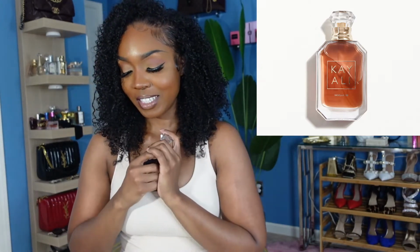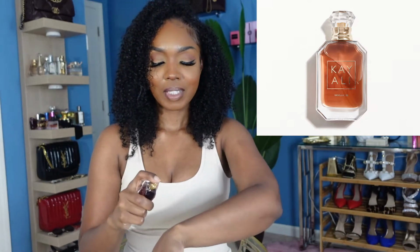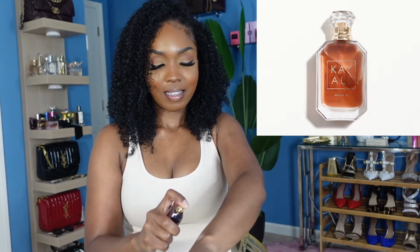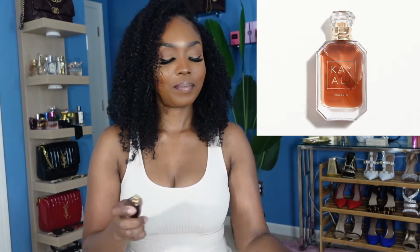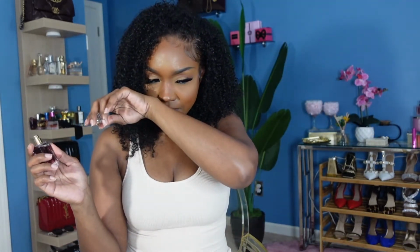I wonder which one I should open first. Should I do the small one? Or should I do the big one? I don't know. All right. I already put perfume on today, so I'm gonna spray the back of my hand. Okay.